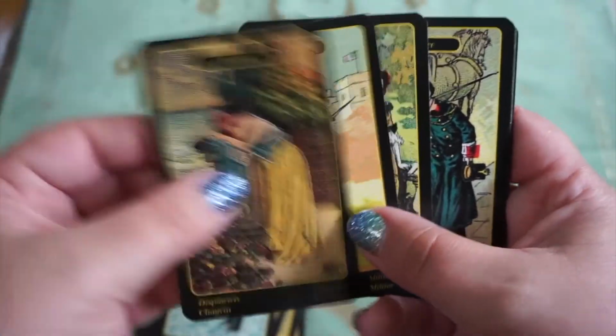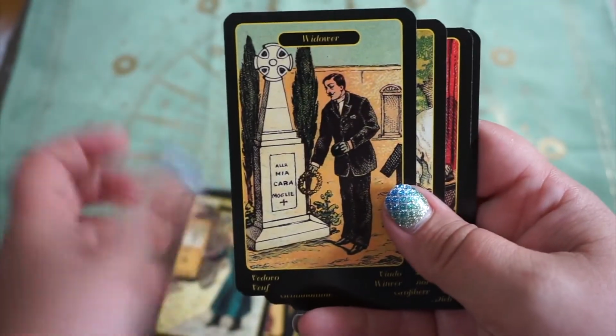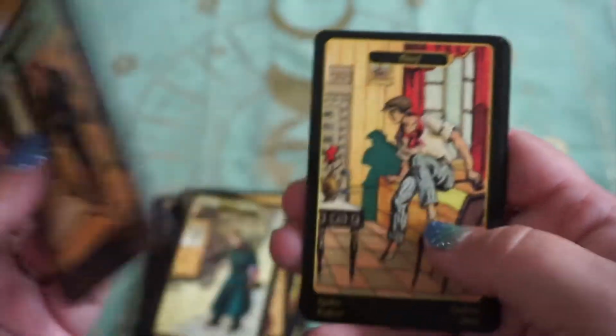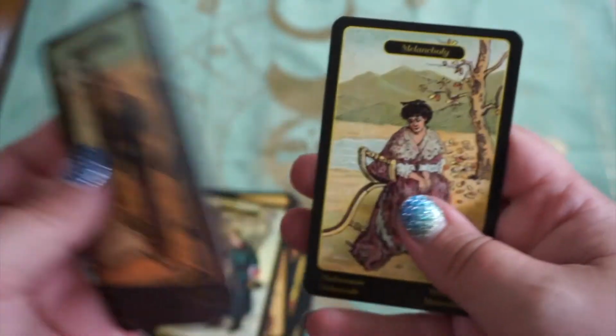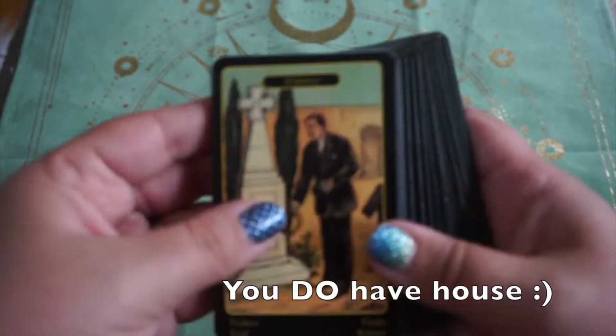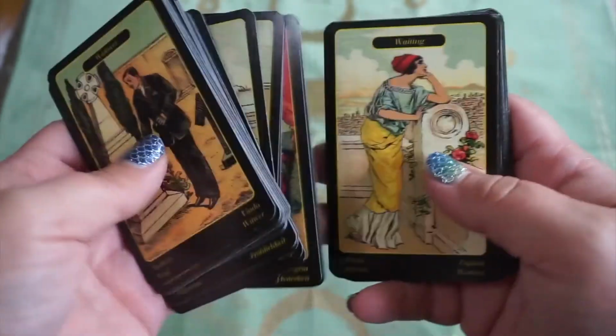I guess you could, again, try to do a Lenormand style reading, maybe a grand tableau with them, because they are very similar to me. Obviously they don't have the same symbolism, like you don't have key, house, things like that, but they remind me of that for some reason. So yeah, that is that little deck.